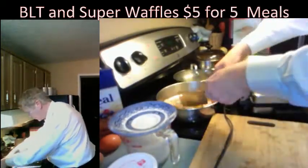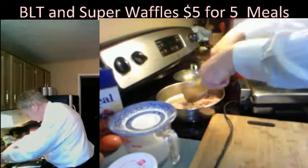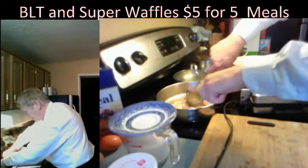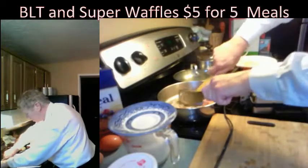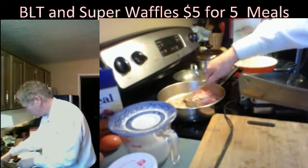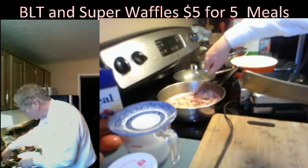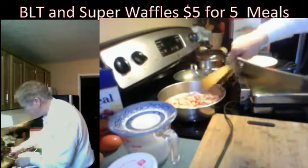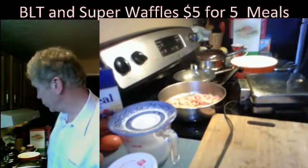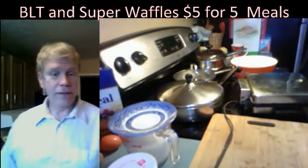That way we'll have lean bacon on our sandwich. Nice. Okay, I'm just going to get this cooking. I'm going to cover it up. Level 6. Yeah, let's just cook it hard.